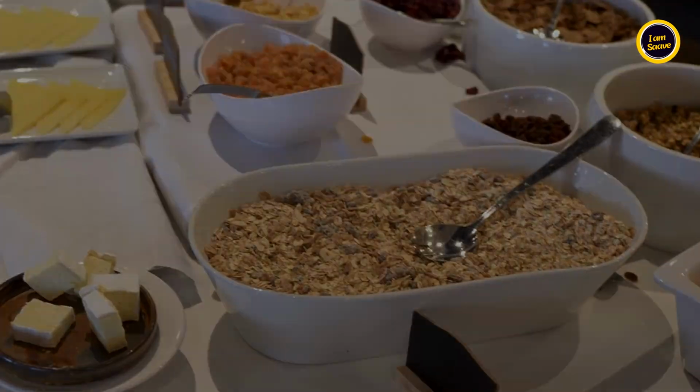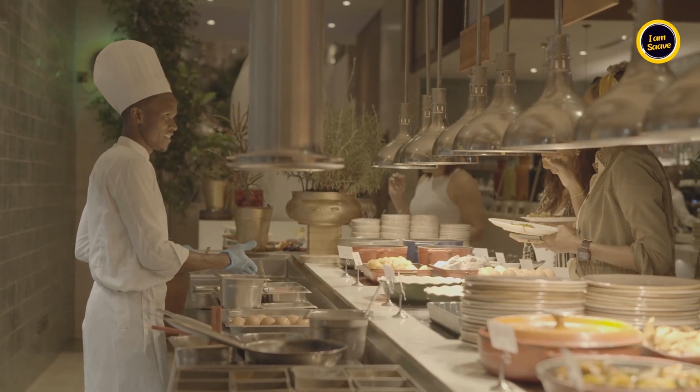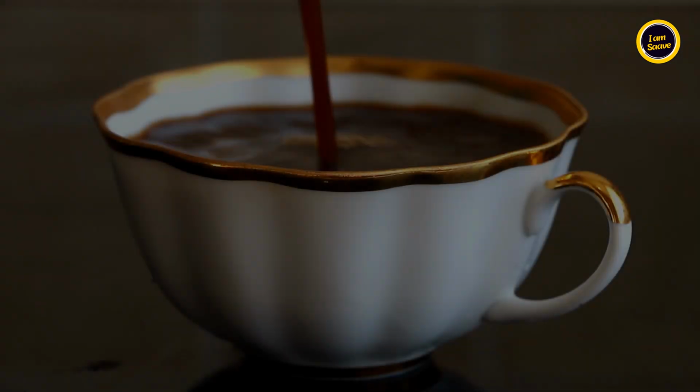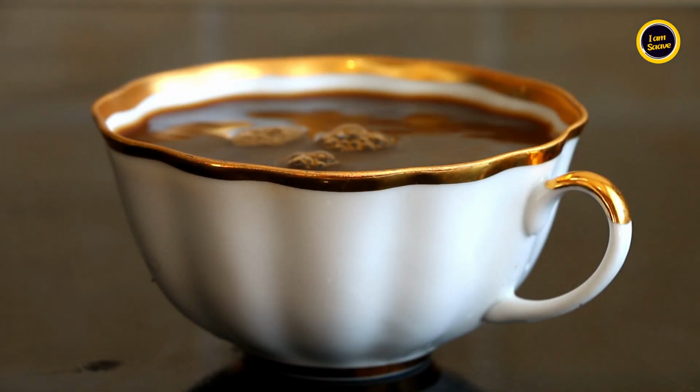The breakfast spread at Al Masa was quite lavish and we were spoiled for choices. We quickly had some eggs and sausages, falafel, and some nice coffee to start off our day in Cairo.